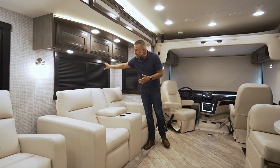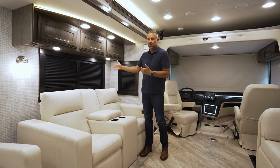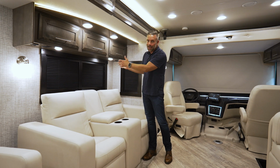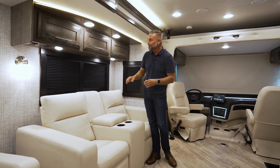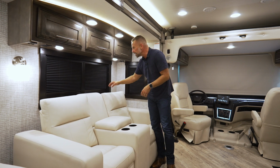Mentioned on the outside, the new windows for this year, the residential style windows. Look at these. I think these are absolutely beautiful in a motorhome. They remind me of my own house, to where they're actually framed out. I don't have a valance in here. I don't have one at home either, and nor do I have roller shades here. So absolutely beautiful integrated blinds.